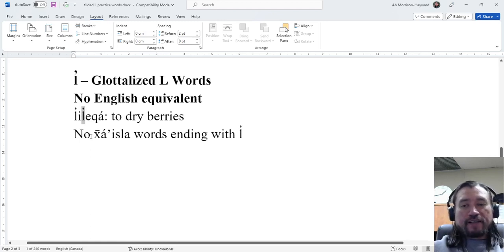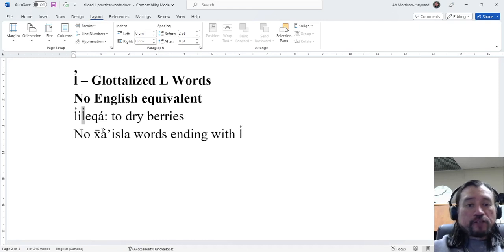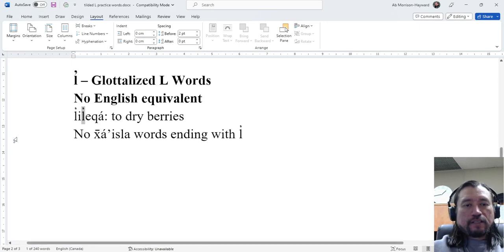So I'll say it again, and I'll kind of exaggerate that pause. Li, laka. Li, laka. And then if you say it at a more regular speed, li'laka. So you should be able to hear a very short pause after this li part. So that's the way the glottalized L works. And so this takes care of a glottalized L at the beginning and the middle of a word.